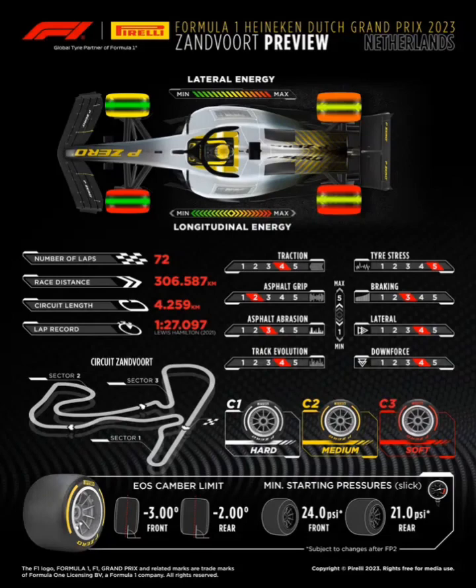Now, moving on to the more specific characteristics of the track. So, looking at traction, you got 4, which is near the maximum. So, minimum is 1 and maximum is 5. And traction, you have number 4. So, it's basically saying that there's gonna be a lot of grip coming out of the corners, and the tires will match very well with the track.